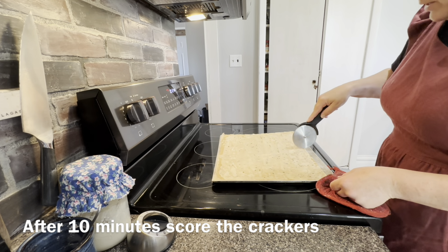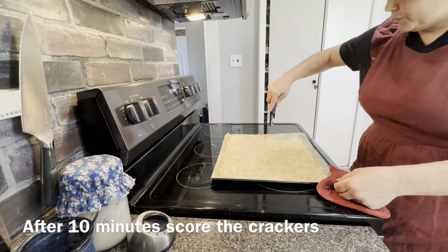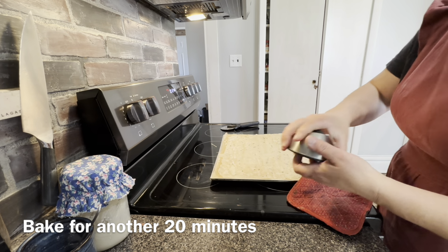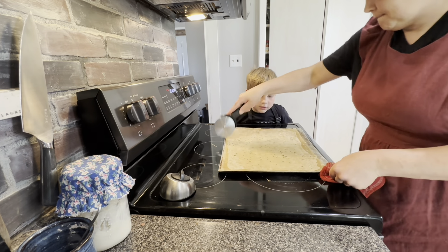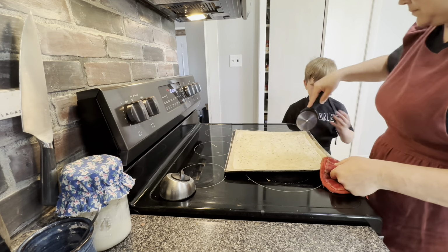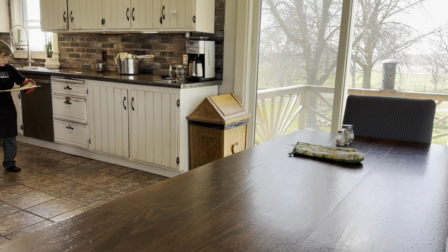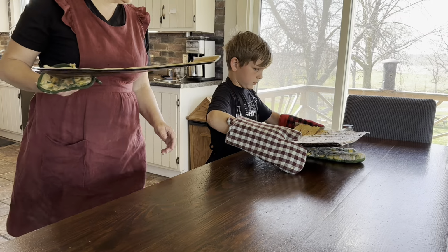So after 10 minutes, we're gonna take them out and score them. Scoring just means make lines so they break. Then they go back in for another 20 minutes. All right, now they're gonna be in for another 20 minutes. Oh, which way? Doesn't matter. There you go.